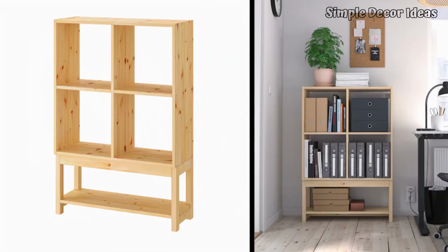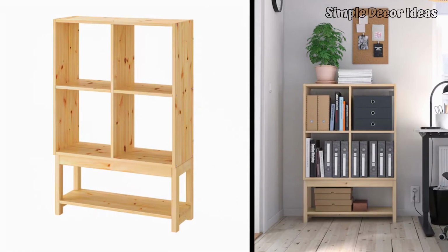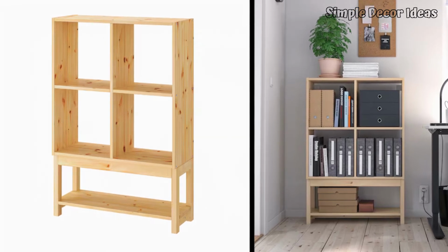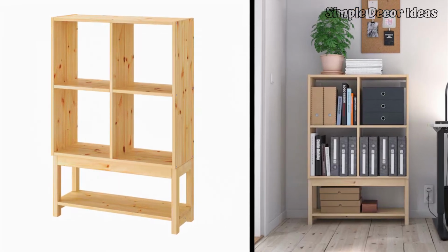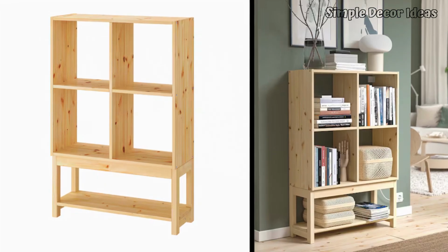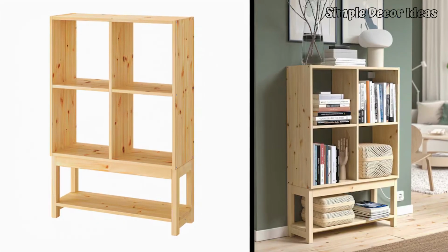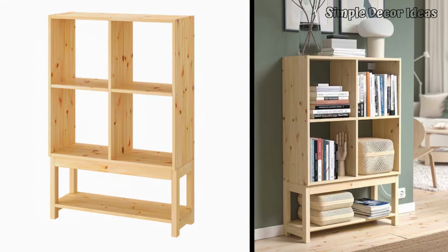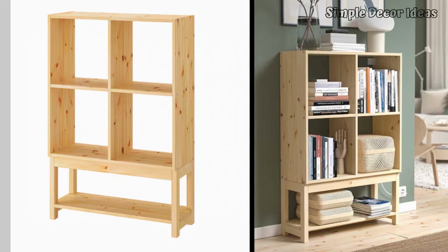25. IVAR Shelving Unit with Underframe. Since IVAR storage system is so good at what it does, it has faithfully served customers' needs across the home for over 50 years. In attics, living rooms, pantries, and bedrooms, they all love IVAR. You can personalize the furniture even more by staining or painting it your favorite color.